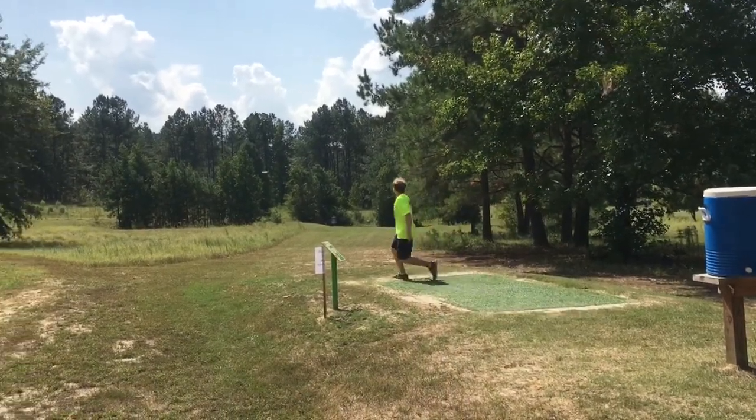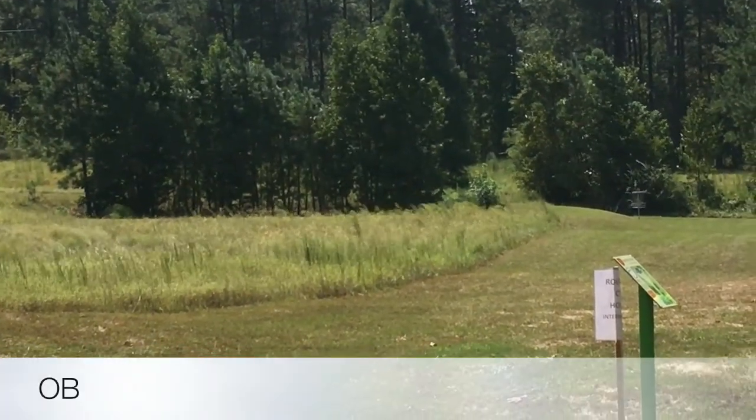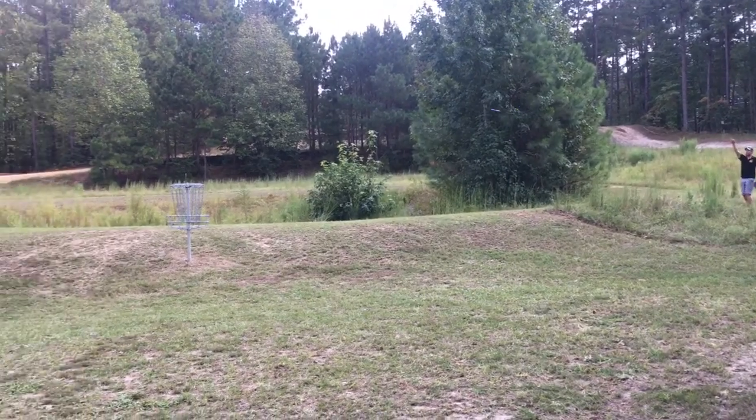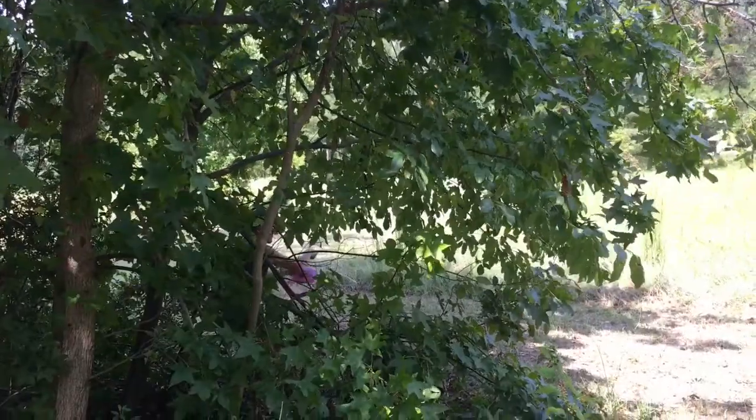Yeah, that's a scary shot right there. Here's Connor. Uh-oh. That's trouble. Low. Going right to the OB pond. Right into the OB pond. This is my comebacker. That was a pretty good run right there. I scared it. Those don't count, though.